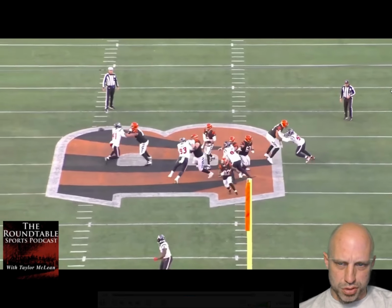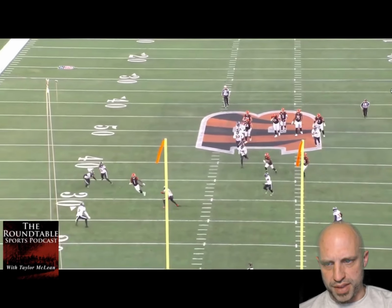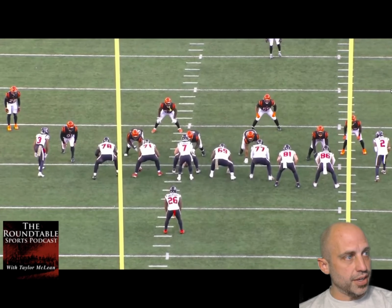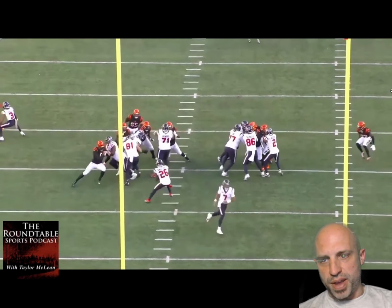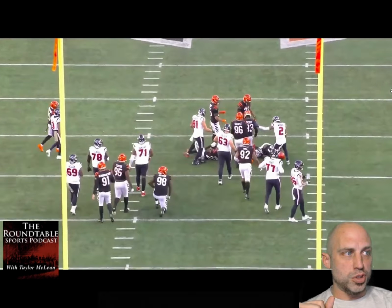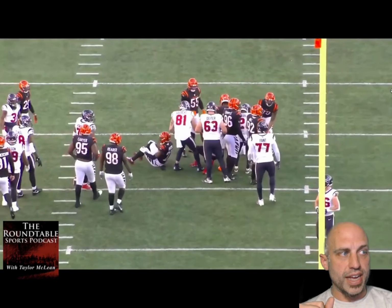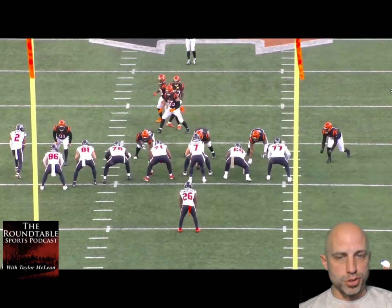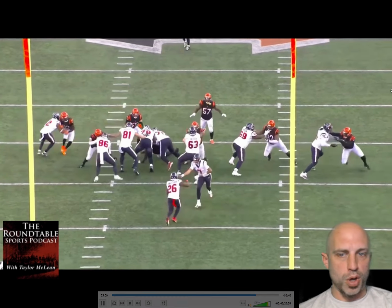Like, can Dak lead those drives? Can Kirk Cousins lead those drives? There's a bunch of them. Ryan Tannehill, Jimmy G, Baker Mayfield. There's questions on them when they get the ball back with 2 minutes left and they have to drive the ball down the field. There's questions with them that I don't have about Joe, about Patrick Mahomes.